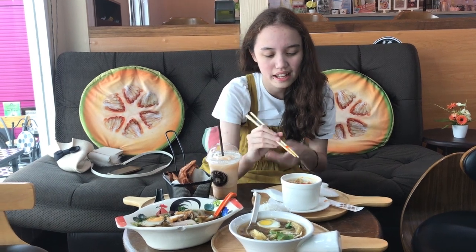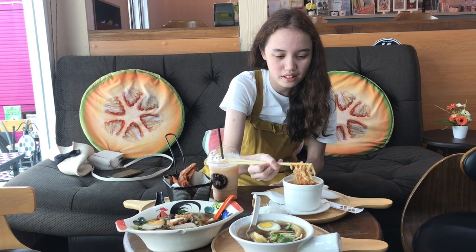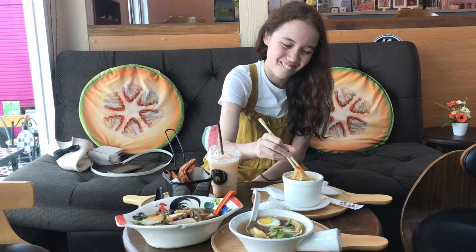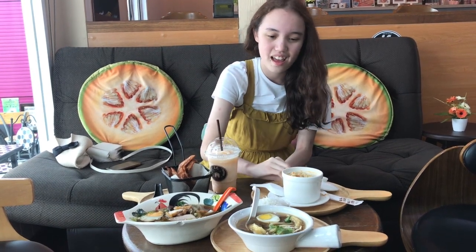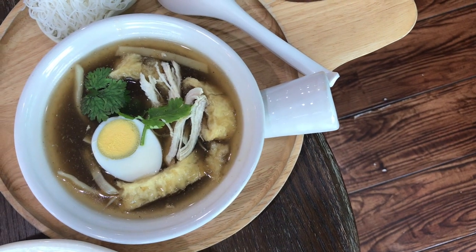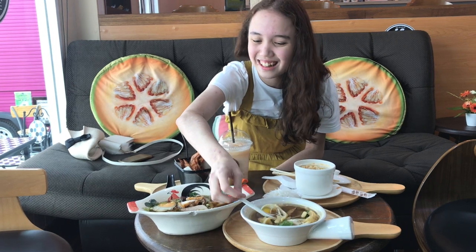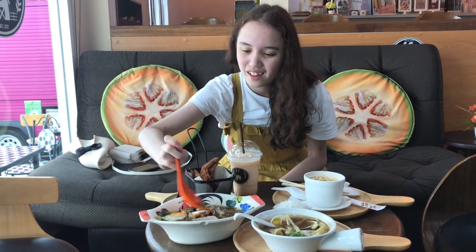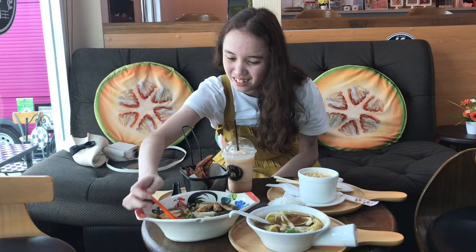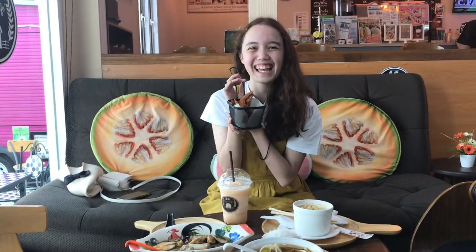So the first one is Sichuan noodles. Ooh, look at the noodles. Looks so spicy and hot. Wow. And look at this. Ooh, fish maw. So creamy. And this is my favorite dish, fried chicken.